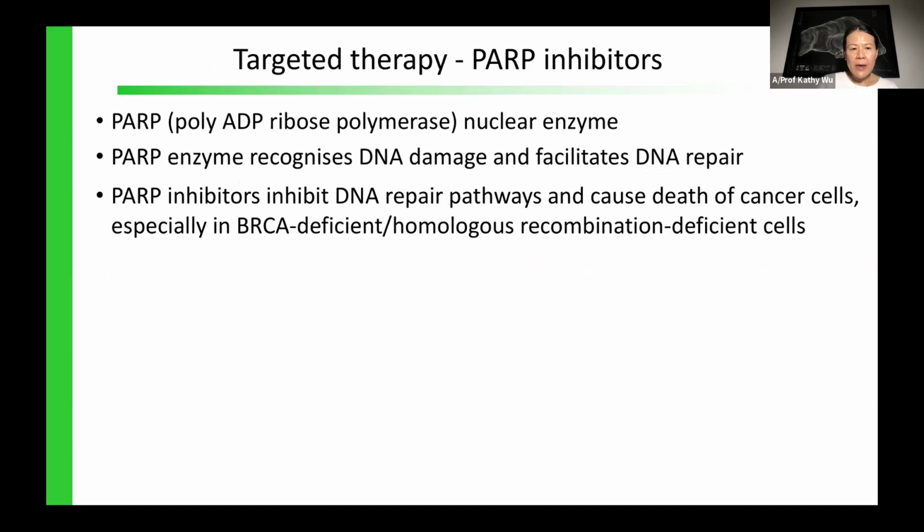So I mentioned PARP inhibitors. So what is PARP? It is poly-ADP ribose polymerase. It's an enzyme that recognizes DNA damage and facilitates DNA repair. So PARP inhibitors are a medication that can inhibit DNA repair pathways and therefore cause death of the cancer cells, especially in BRCA deficient cells, or those cells that are deficient in homologous recombination, which most cancer cells would be.